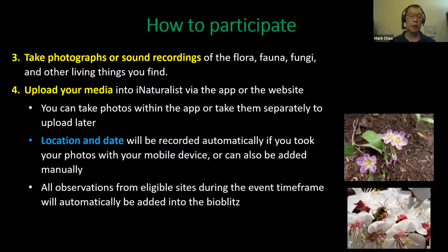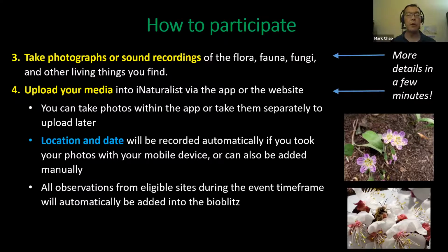The location and the date, which are necessary for our Bioblitz, will be recorded automatically if you took your photos with your mobile device. Location and date may very well be logged also by your camera. Certainly date would be with most digital cameras. Or the location and date can also be added manually. And all observations from eligible sites during the 3-day time frame will be automatically added into the Bioblitz. So you don't need to do anything else except add your media with the location and the date, and that automatically gets you into the Bioblitz. I'll give you more details in a few minutes. In fact, I'll walk you through how to take photographs within iNaturalist and how to upload media within iNaturalist, either through a PC or through a mobile device.